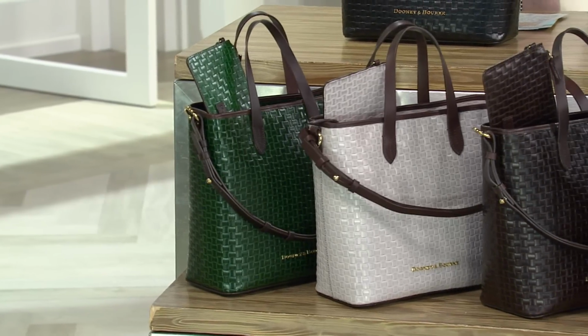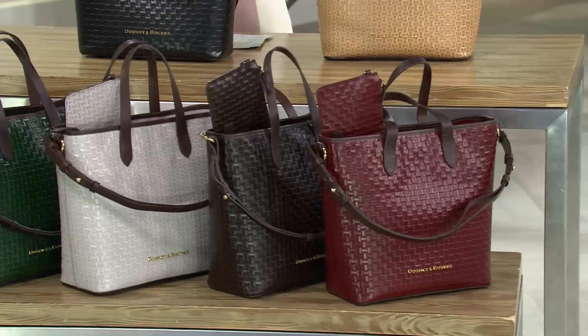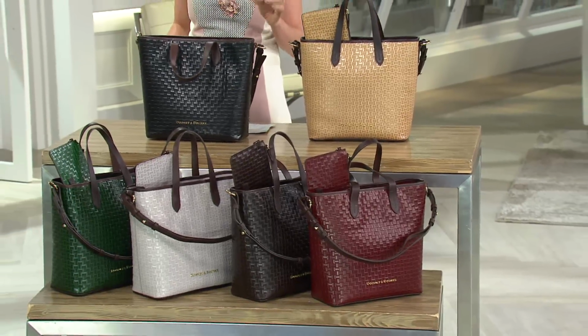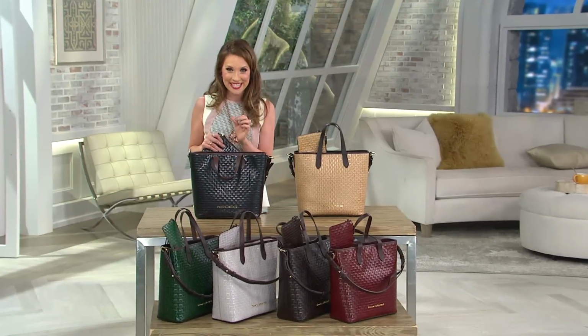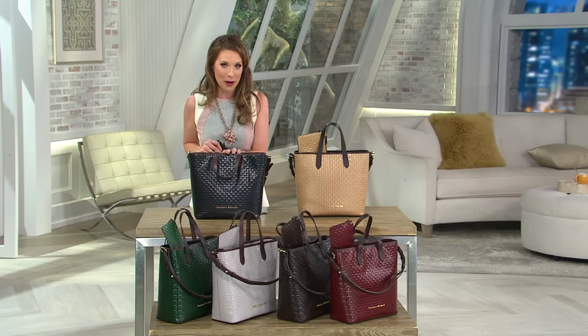Today's special value from Dooney and Bourke. Since 1975, they have made a name for themselves with their unmistakable, well-crafted handbags. And as our today's special value for one day only, for one price only, you're going to get a bag that Dooney and Bourke decided to give to us first, our QVC customer, before anyone else. In fact, it's the first time that they've done this incredible leather detailing.